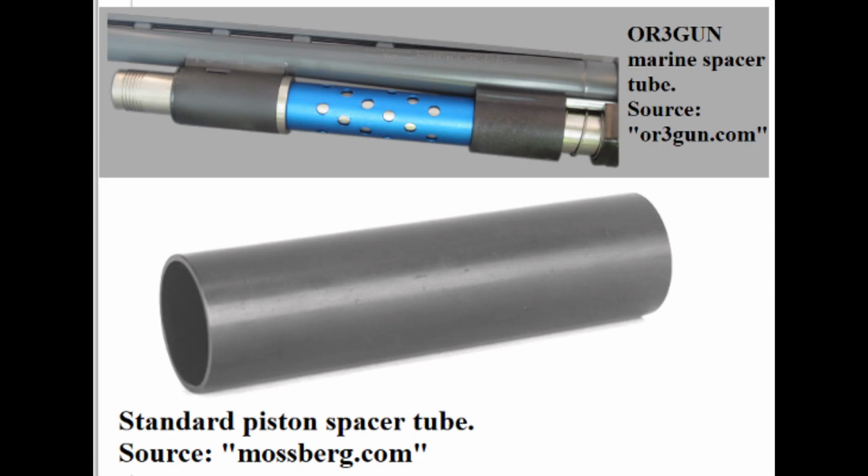Next, if you have a Mossberg 930 that seems to malfunction in high humidity, this is probably due to condensation forming between the piston spacer tube and the mag tube. The Mossberg 940 doesn't have this problem because it has a vented piston spacer tube. Mossberg doesn't make an improved spacer tube for the 930, but you still have a couple options. You could buy a spacer tube from OR3 Gun, or if the warranty on your 930 has expired, you could take the existing spacer tube to a gunsmith and have him drill some holes in it for you.